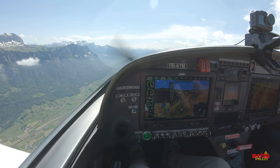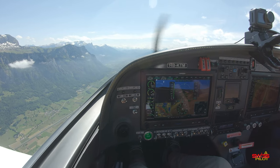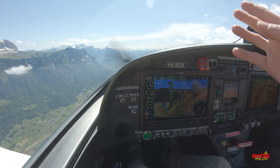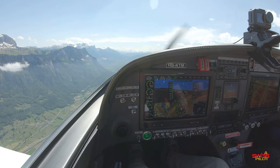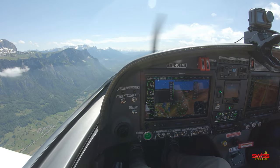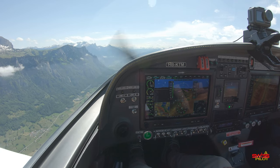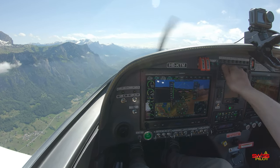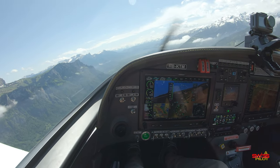It's rising. We're now level at 5,500 feet. The region of Chur just ahead now, right? So 123 knots true airspeed. That's pretty amazing. We have 20 knots headwind for the time, so it doesn't feel that fast, but that's a pretty decent cruise speed now at 75%.